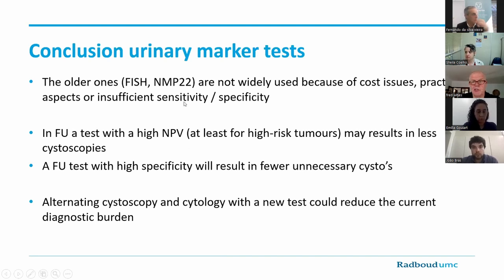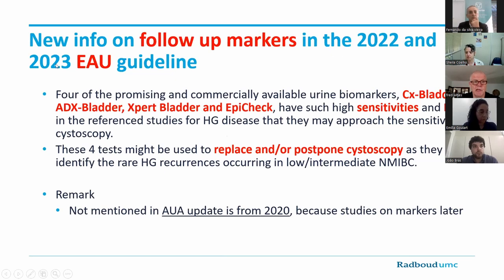And if you see the 2022 and also in the 2023 EU guideline, now there is mentioning of follow-up markers in the guideline. And they only mention these few, which of course one is not even available in Europe. And your urine monitor was in 2022 not included yet. But you see they have such high sensitivities and negative predictive values in the studies for high-grade disease that they may approach the sensitivity of cystoscopy.